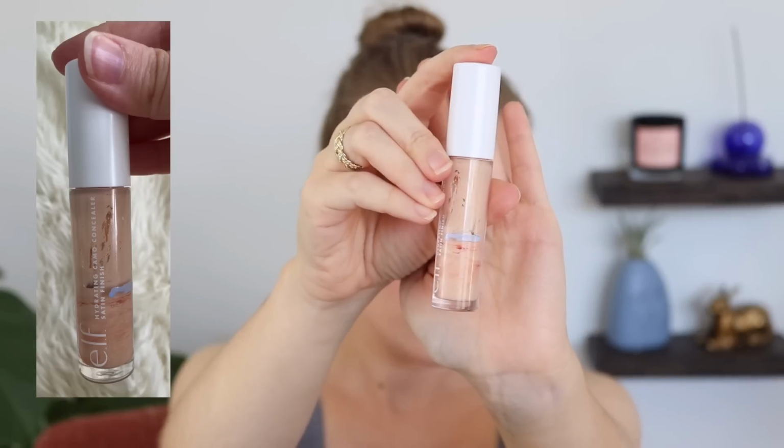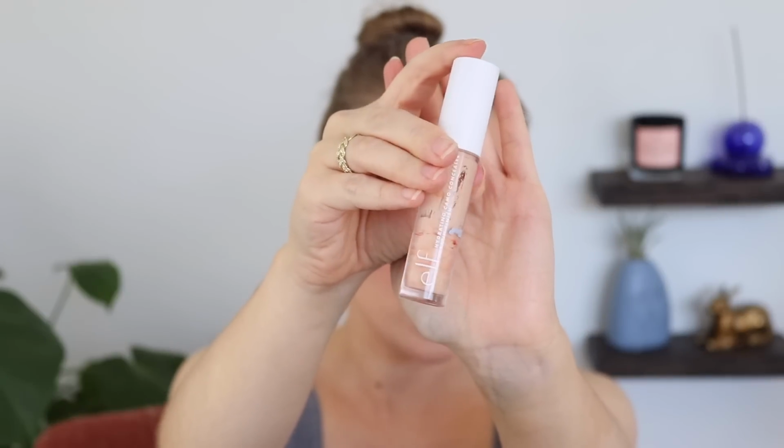I know it looks a little bit separated, but this has basically been separated since I bought it. It performs fine, it smells fine. I don't think it's expired. I think it's kind of just a weird quirk of this formulation, but in case you're wondering, to my knowledge, it's not expired. So I'm really excited to get some use out of this.